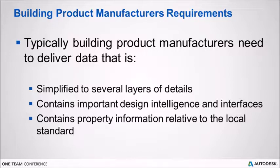And as you can see there, simplifying the layers of detail, or that level of detail, is one of the key things. The reason for that is that if we have fully manufactured data and we communicate that to the architect, first of all, we're transferring our intellectual property, maybe on the design. And secondly, we're communicating far more data than is required. Quite often that can become unwieldy for an architect to consume in the architectural space.